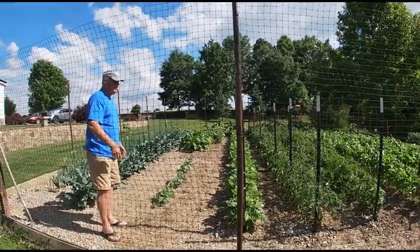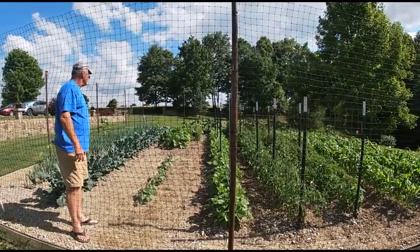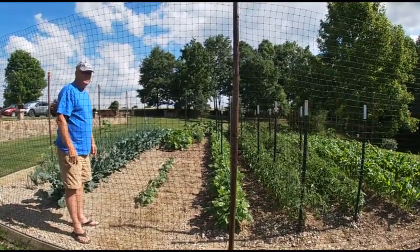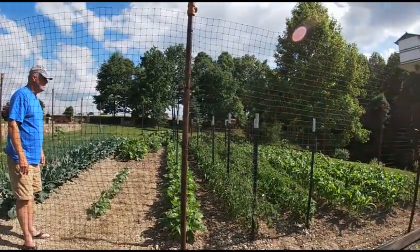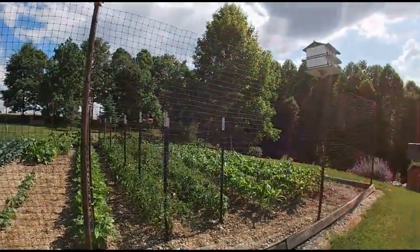And I put cow manure on it, and I got goat manure on it this year, and it's turned out real well. So he's got a 7-foot fence around it. That's to keep the deer out. It's got a lot of wildlife out here.